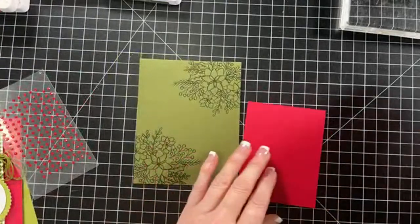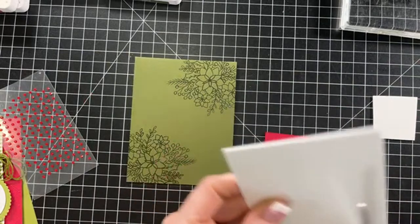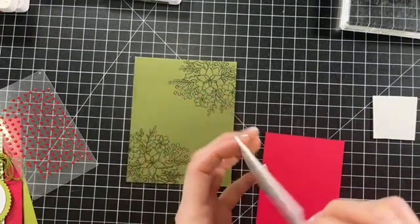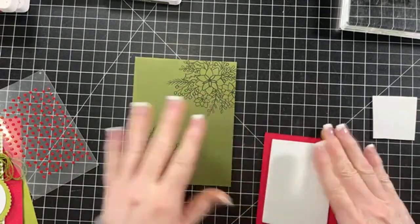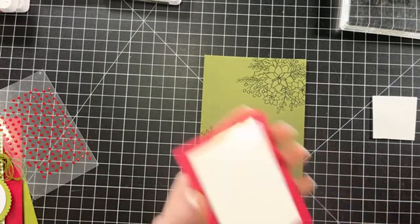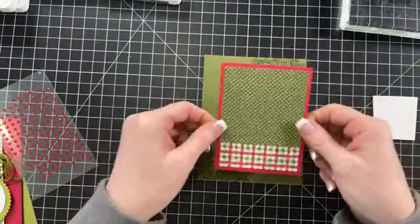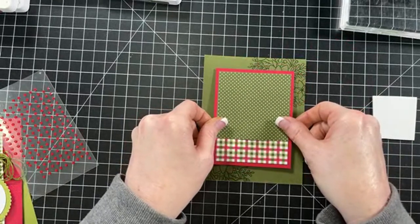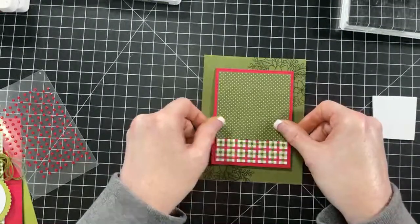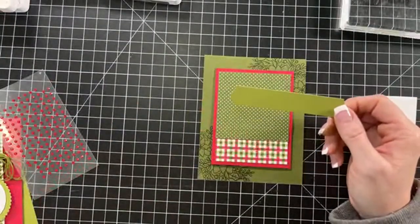Okay, so now for this piece, I wanna add some foam. And I already have this piece here. It just needs a little trim. So we'll add that. And you could do it this way, or you could do it this way, either way. And you're gonna center this right in the middle. So hopefully I'm getting this right in the middle. Hopefully it's not crooked. Then I have an old olive piece, which is where I used the banner punch.